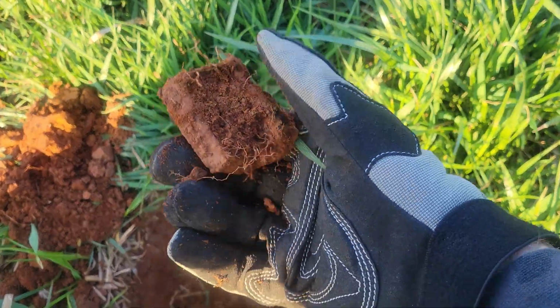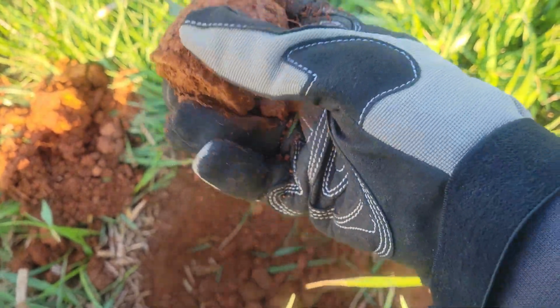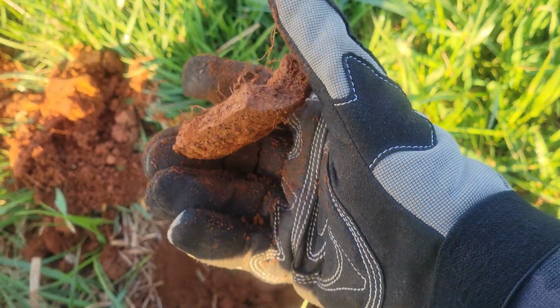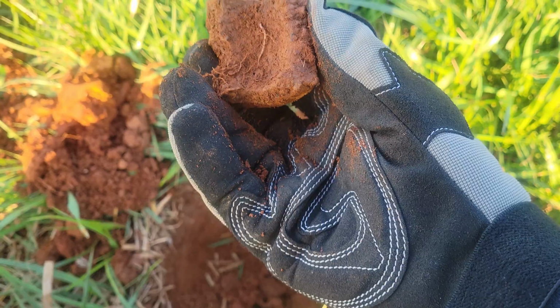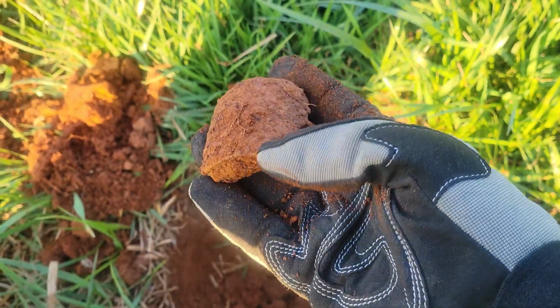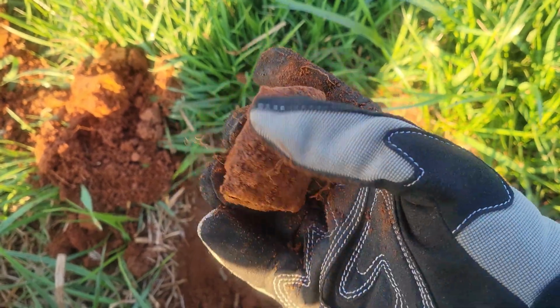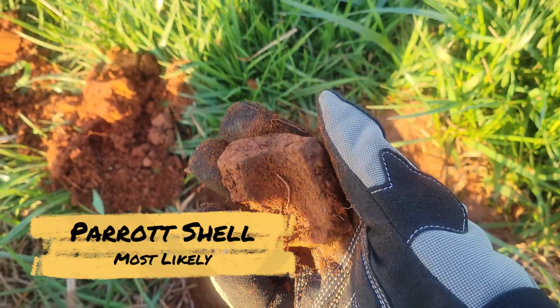This is a shell fragment. This would have been from the artillery from the Union Army firing on the Confederates to keep them from coming in on the retreating Union forces. So that's pretty cool. Not sure what kind of shell that is off of, but definitely a piece of artillery fragment.